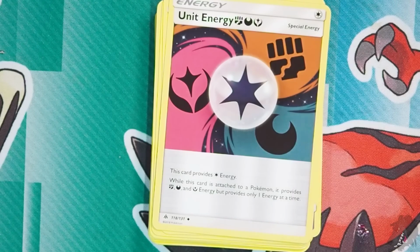So this one energy, it normally provides a typeless energy, but while attached to a Pokemon, it provides fighting, dark, and fairy, but provides only one energy at a time. So these are mainly made for Dragon Pokemon decks. As I said, they tend to run some really bizarre energy requirements. You might get a Dragon deck that requires fire, water, and I don't know, a dragon energy. Is there a dragon energy? I don't think there is dragon energy. I don't know, it might require 1 energy of any type. So that's a really weird, bizarre energy requirement.